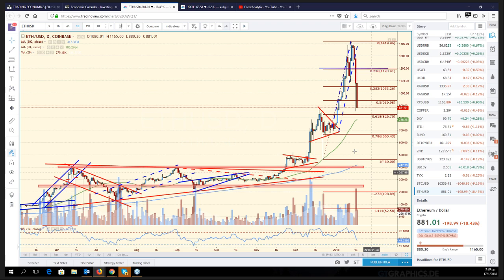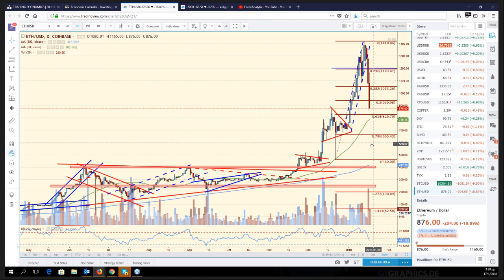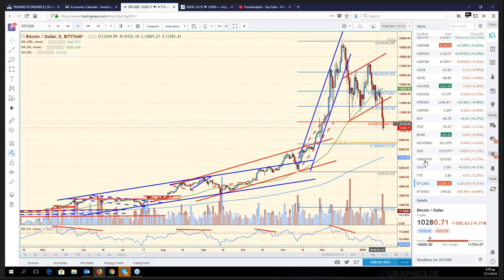And look at the Ethereum move. This is what we call up with the escalator, down with the elevator. After breaking above this triangle, we were climbing from 750 to double that, almost 1.4K. And within 3 trading days, we've gone from 1.4K to less than 900. So anything below 665 is probably going to trigger even more massive losses. So be careful if you're involved with cryptocurrencies. Bitcoin on the way down at least looks, let's say, technically better behaved than Ethereum. So these are the two comments about that.